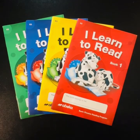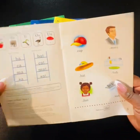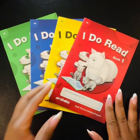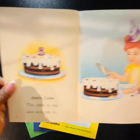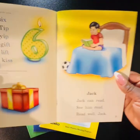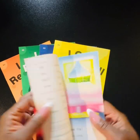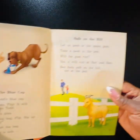So it comes with a set of I Learned to Read books. This is book 1. These are just cute little paper books for them to get started with their reading. And they'll just read these. And this is book 1, book 2, book 3, and book 4. These are the I Do Read books. And it just advances them a little bit to larger sentences. Okay. And these are the I Can Read Well books. All right, so by the time they're at the end of kindergarten, they should be able to read these paragraphs.